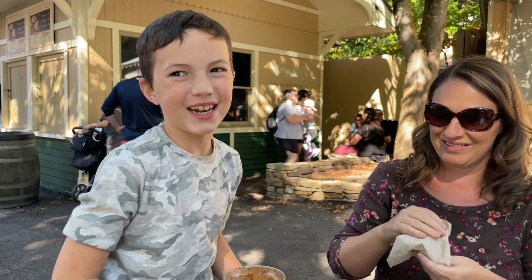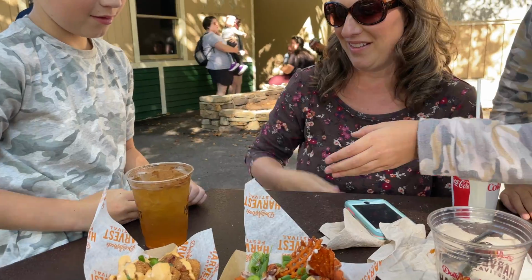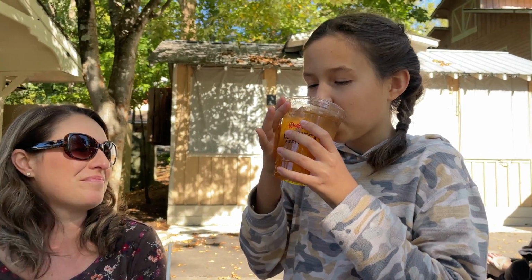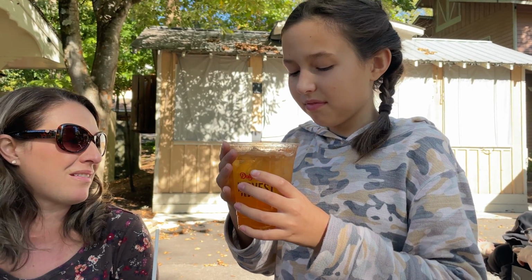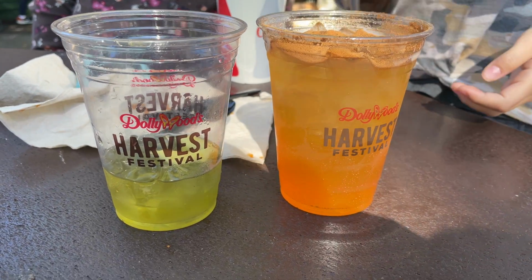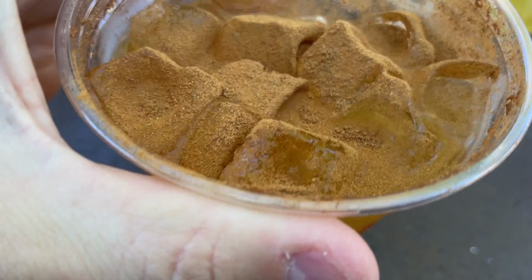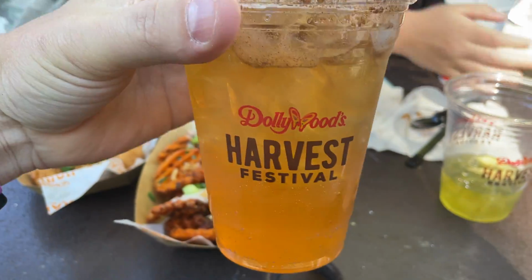You wanna try the pumpkin punch? I like this one, but I don't like the cinnamon on top. Cinnamon on top? You wanna try, Hannah? All right. Did you try the apple one? All right, let's see. Which one do you like better? The apple or the pumpkin pie punch? This one. Pumpkin pie punch. Looks like that is the winner. If you're gonna get a drink, it's this pumpkin pie punch. Micah says he's not a fan of the cinnamon on top, but the flavor is good.